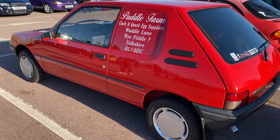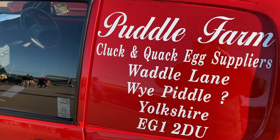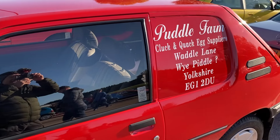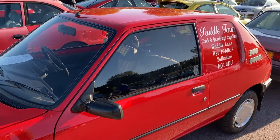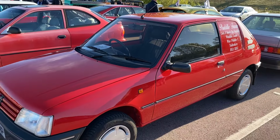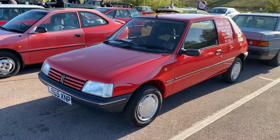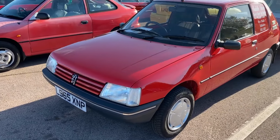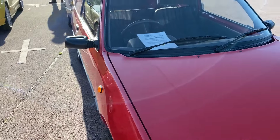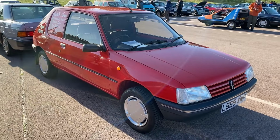So taking time to read the livery on this van from Puddle Farm, Cluck and Quack Egg Suppliers. Yes, indeed. Well, it is a beautiful 205 van. The car versions are getting thin on the ground. The GTIs survive, but the more basic versions and the vans, I can't recall seeing a van for years. Well, it is in immaculate condition. I'm not sure if it's been repainted, but whatever they've done to it, it looks in absolutely wonderful condition, doesn't it?